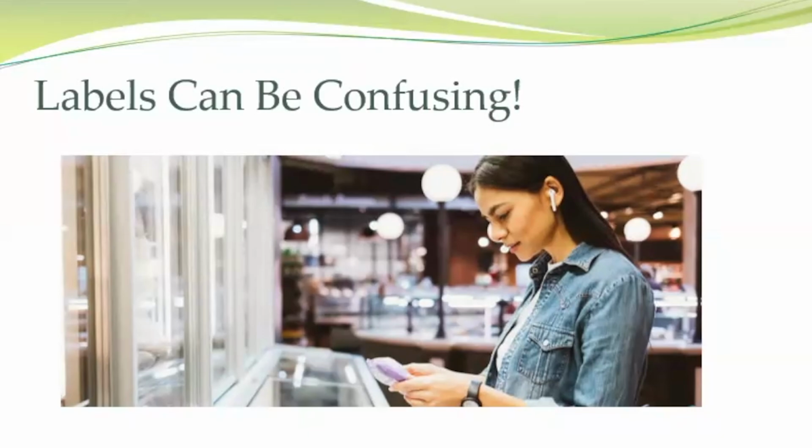And I just like to note here that my goal is not to tell anyone what products to buy or what products not to buy. I'm simply here to inform you of some label reading tips so that you can make the best decisions for you, make an informed decision based on your preferences.